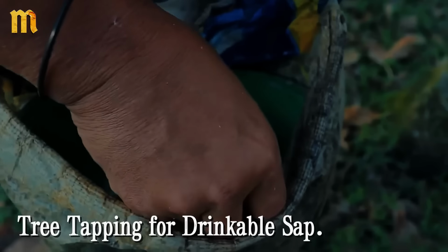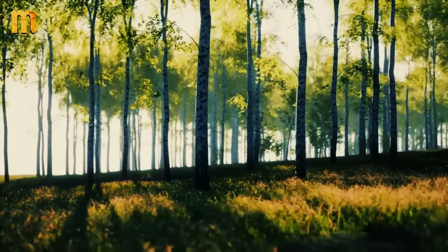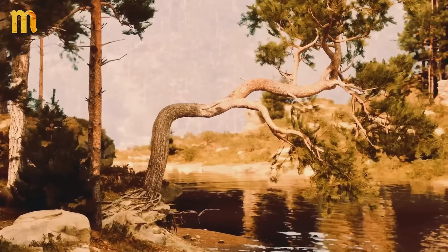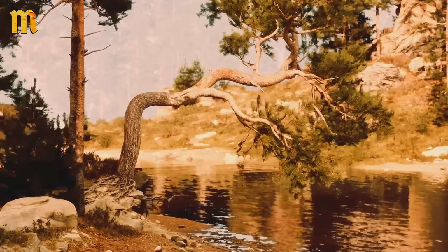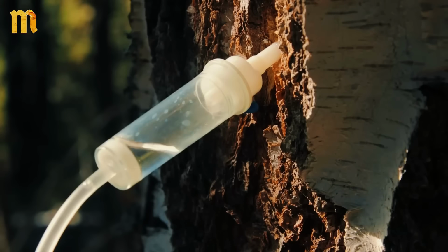Tree tapping for drinkable sap. Picture a grove of birch and maple, their trunks gleaming in dappled sunlight. Medieval villagers approached these silent giants with care, shaving a small patch of bark and inserting a wooden spile, a simple tube carved from elder or hazel. As the tree's sap flowed, they collected a steady drip of nearly clear liquid, sometimes sweet, sometimes slightly astringent, but always life-sustaining in times of drought.